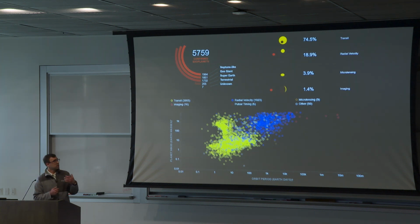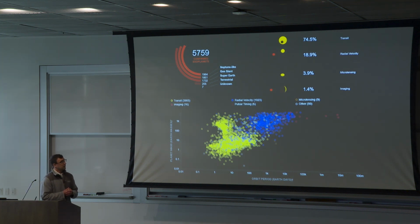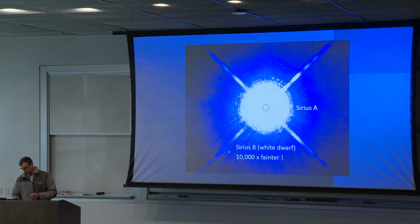There's astrometry, there's microlensing, and then finally direct imaging. And you see by the numbers, it's only responsible for about 1% of all discoveries so far. And the reason being that direct imaging of exoplanets is really, really hard.